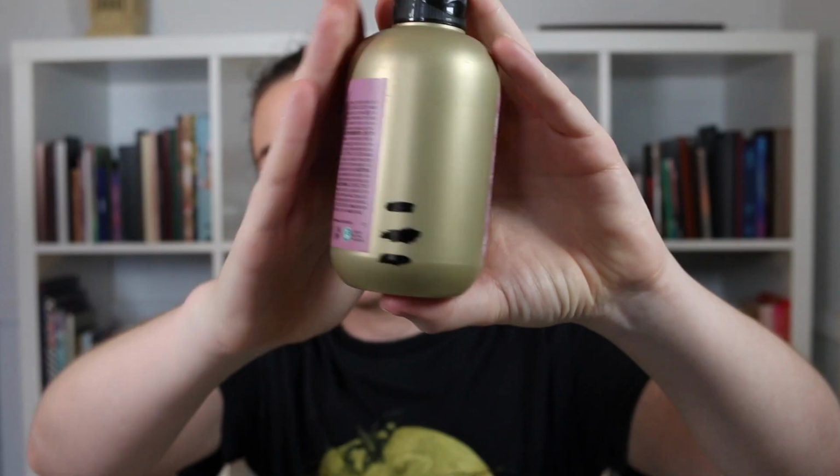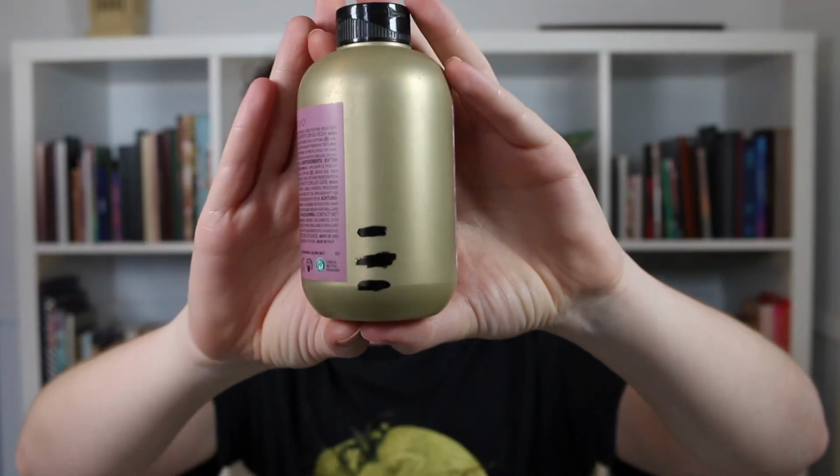And given how much is left, or how little is left, I reckon maybe 1 or 2 months and this one will be completely finished. If I continue to use it the way I have been using it over the last couple of months, it's going to be easy peasy done. I reckon maybe 2 months. I'm not quite sure how much this packaging weighs. I think it probably will be quite light. So I reckon maybe there's around 40 to 50 grams of product left in there. So I'll keep you posted on that one.